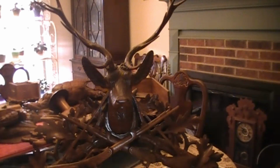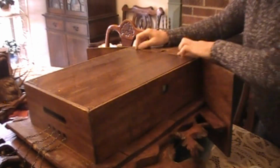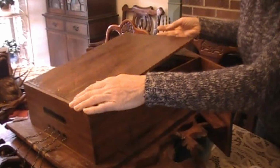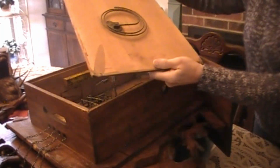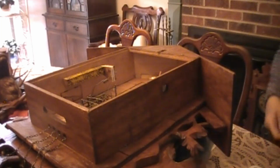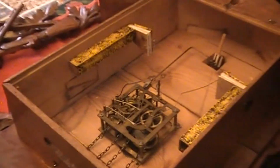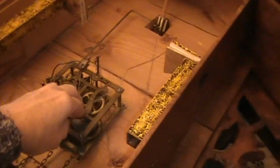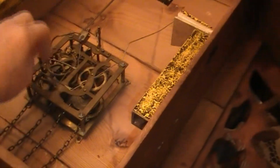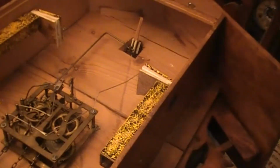All right, so let me set this down, and I'm going to turn the clock over. Two little levers hold the door. There's our gong. Got good sound. All right, here is the movement. It was running on the wall. I've unhooked the cuckoo bird already.